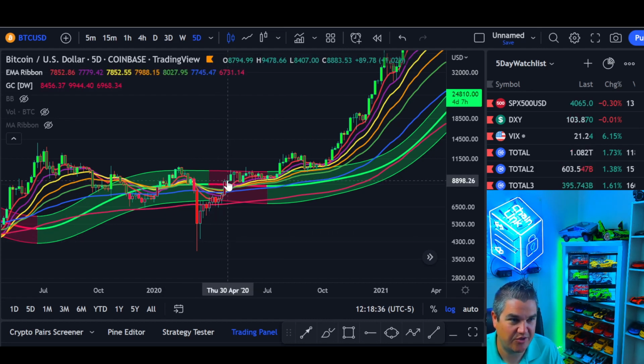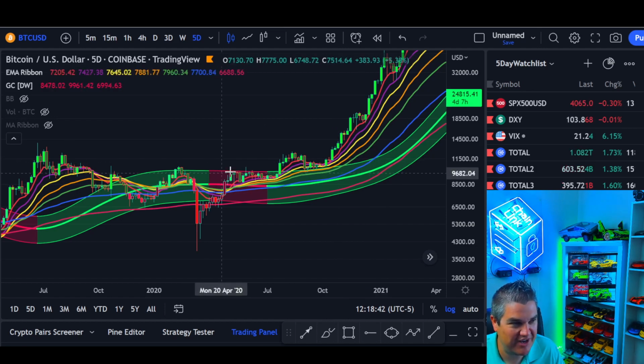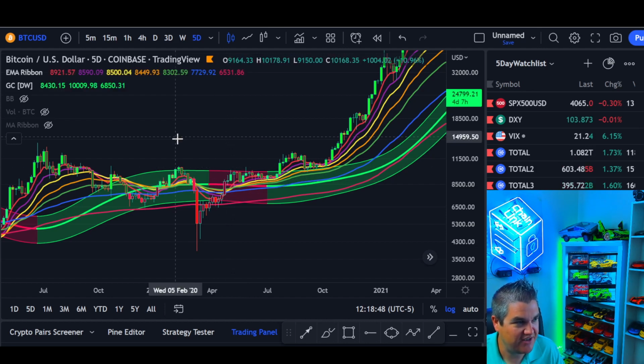We haven't closed this candle, so we still have 4.5 days until we close. But if we close, look at what came next. Not saying that that's going to happen, but there's the last time we got that, after the bear cycle. That was the first candle we got.